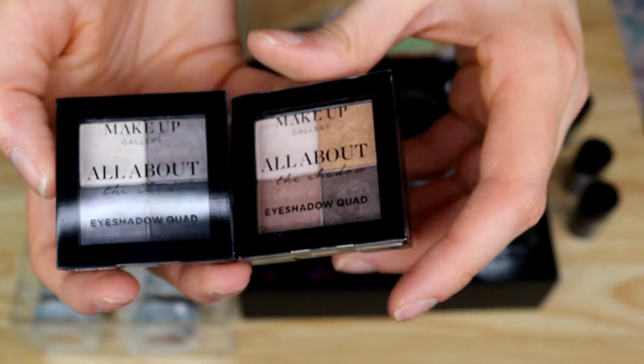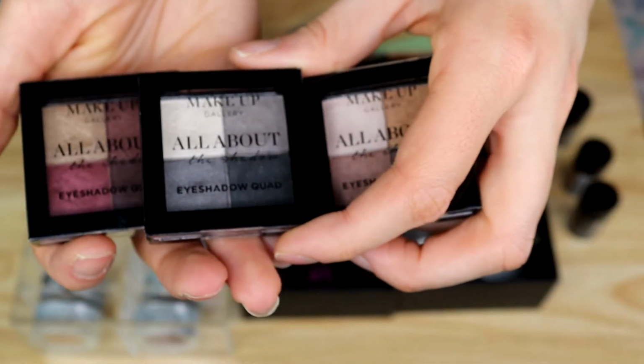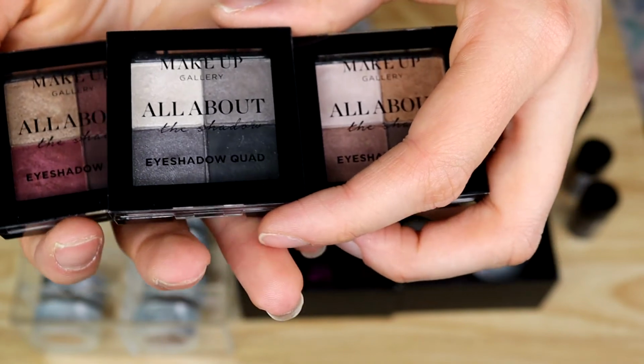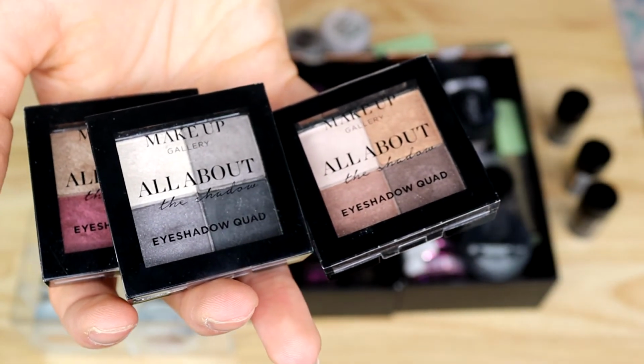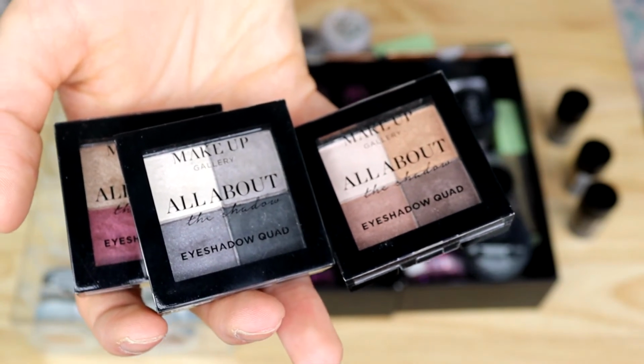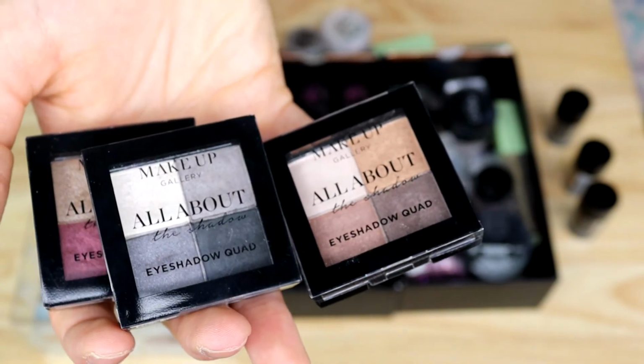These are the Makeup Gallery quads. I have all 3 of them here. I love these. I prefer the quads to their cream eyeshadows, sorry, and their shimmer pigments. I prefer these, so I'm 100% keeping these.